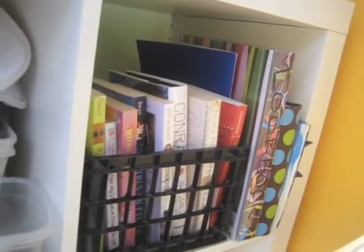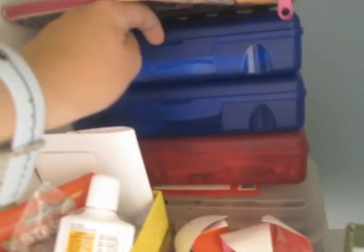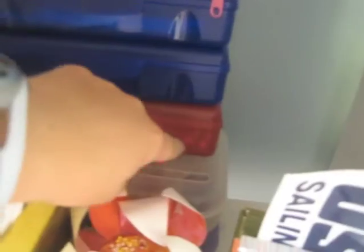Here is where I keep basically all my books, nothing too fascinating. And then down here is just friendship making stuff, and my Lilly Pulitzer cards. How cute are those? In here I have more school supplies. Back here I have all these little stackable pencil cases. In one I have markers, colored pencils, crayons, stamps, you know, everything that you need, and a spare pencil pouch.